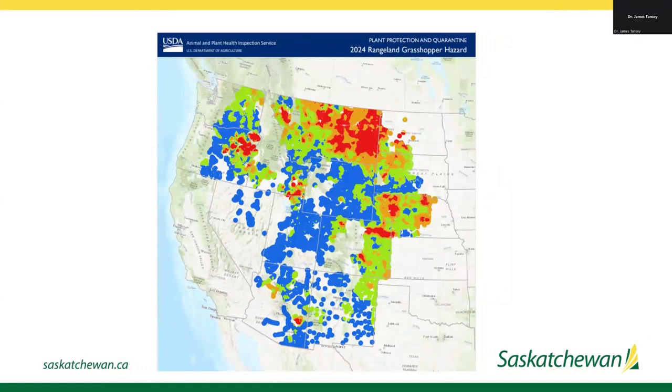This is the 2024 rangeland grasshopper hazard forecast from USDA APHIS. So you can see just below the 49th is a potential source of problematic animals, and we will be contacting our colleagues to see how their hatch is developing, how their populations are doing, and try to provide some early warning if we're anticipating a movement of grasshoppers into our part of the world. Though I think we're going to have substantial populations all on our own.